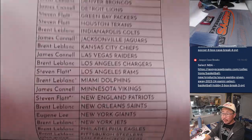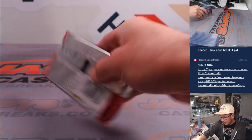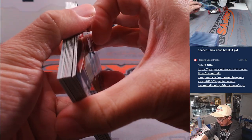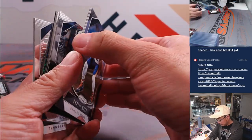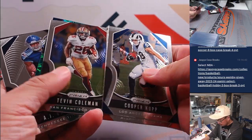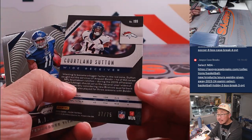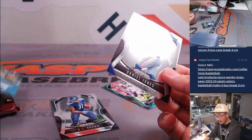And there's the final printout, hot off the press, the same as what you saw before. Let's see what we got in this 2019 pack. We got A.J. Brown rookie card. There's a Cortland Sutton /75. A.J. Brown rookie card and a Daniel Jones rookie card.